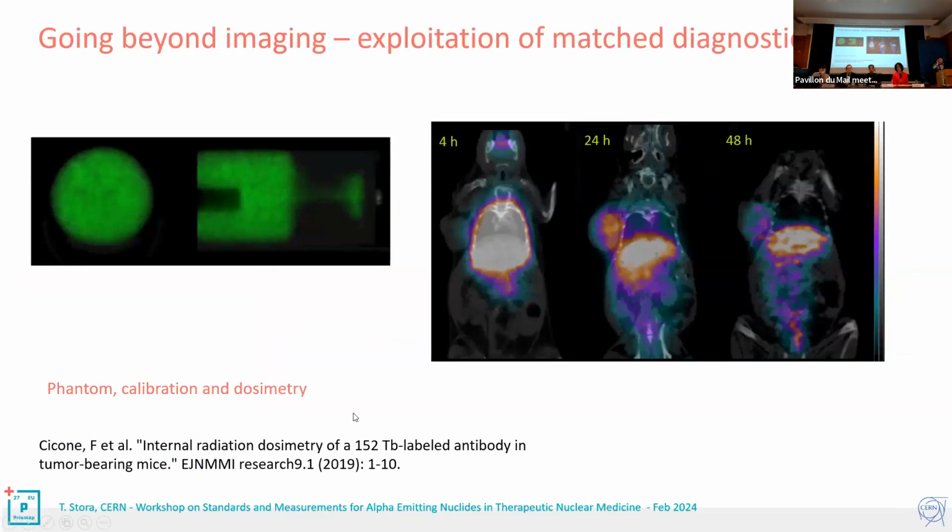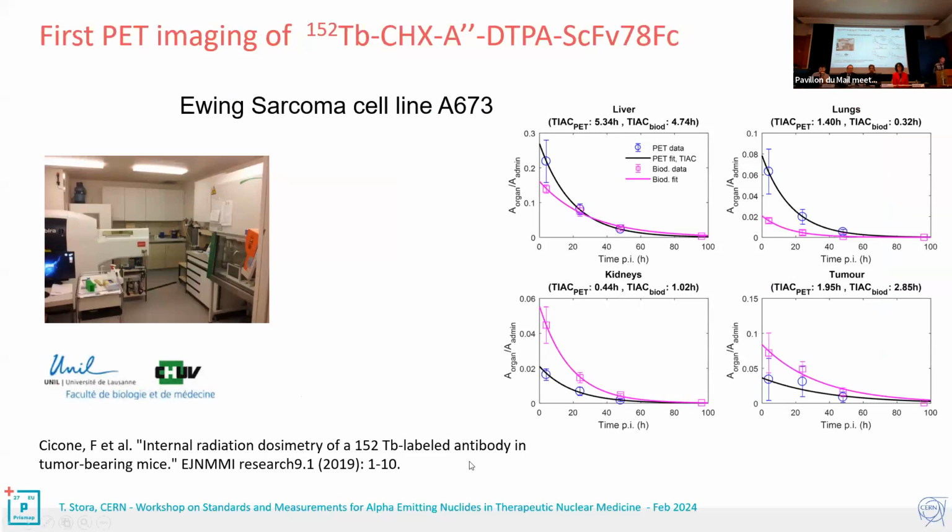I think what is nice as well, and this is what we heard before, is that you can then use terbium-152, a long half-life PET emitting radionuclide, exactly matched to terbium-149. Then you can do phantom calibration and dosimetry with long half-life PET emitting radionuclides, which is compatible if you do targeted therapies with antibodies, for instance. And here is what was published by the people in Lausanne. You see differences, and I invite you to go to the paper to see how they discuss the difference between the biopsies and the imaging related dose or evolution with time.